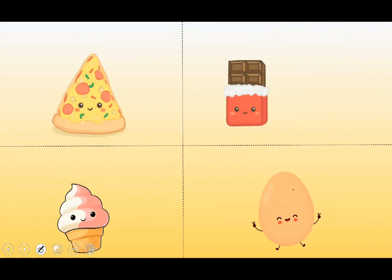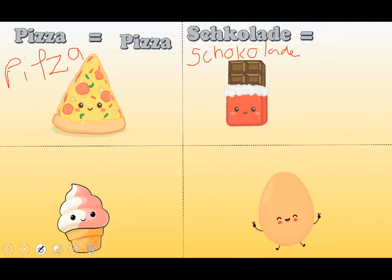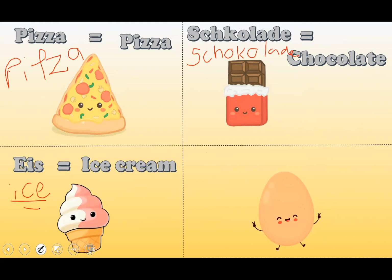Pizza. You pronounce it as pizza, not pizza as in English. Schokolade. Schokolade means chocolate. Eis. You pronounce it as ice, like in English. Eis means ice cream.